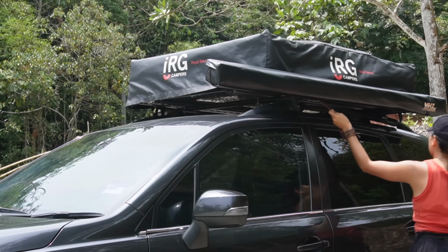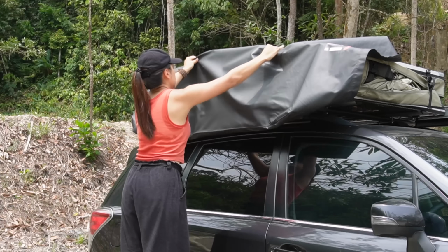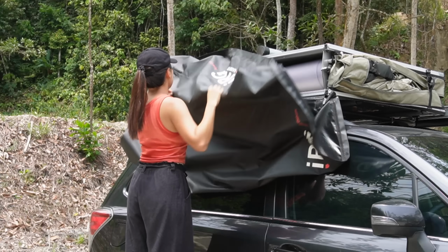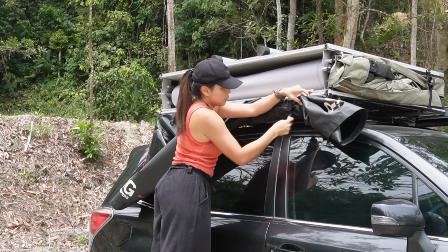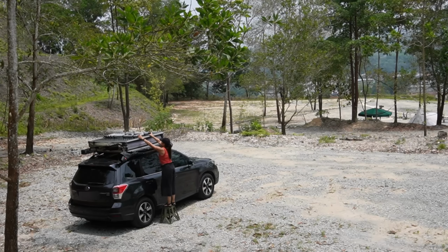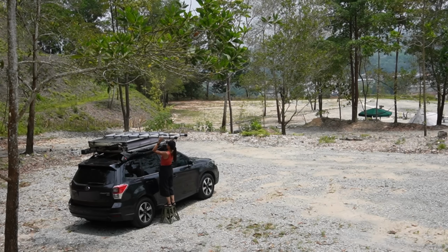So, another camping trip. This time I'm using my rooftop tent and spending a night in Bentong, Pahang.